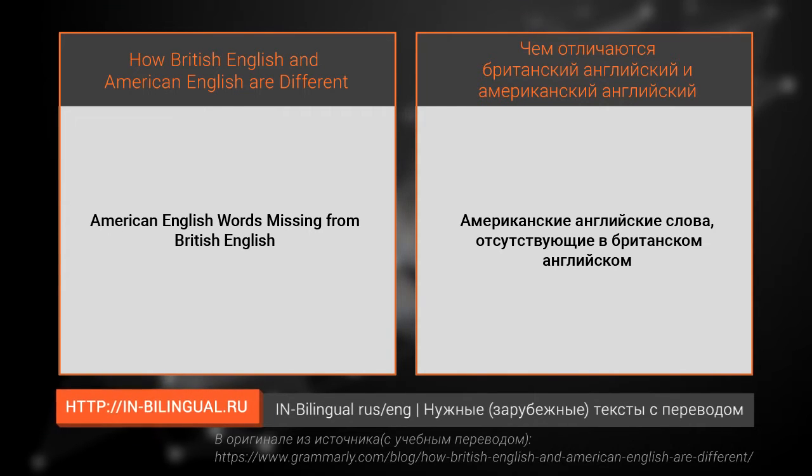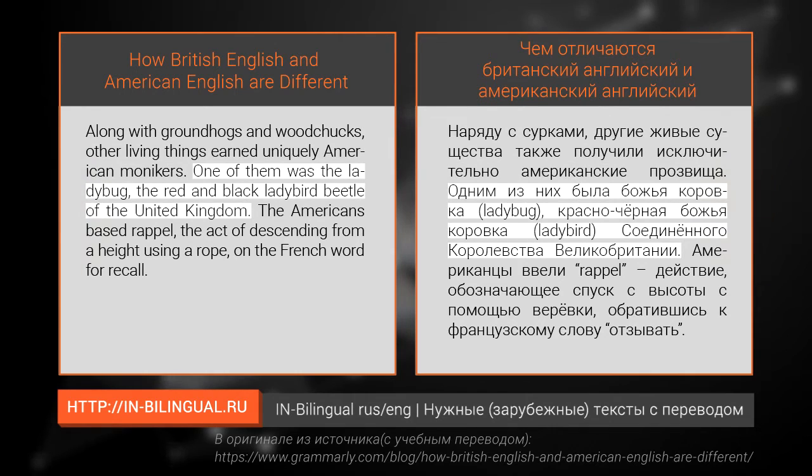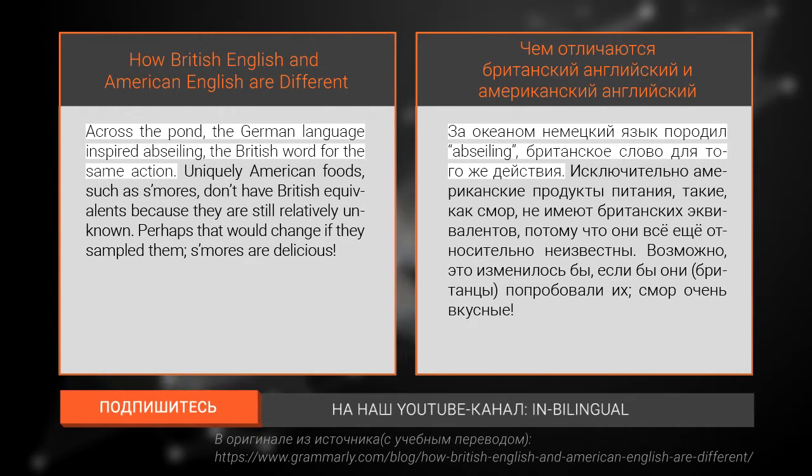American English words missing from British English. Along with groundhogs and woodchucks, other living things earned uniquely American monikers. One of them was the ladybug, the red and black ladybird beetle of the United Kingdom. The Americans based rappel, the act of descending from a height using a rope, on the French word for recall. Across the pond, the German language inspired abseiling, the British word for the same action.